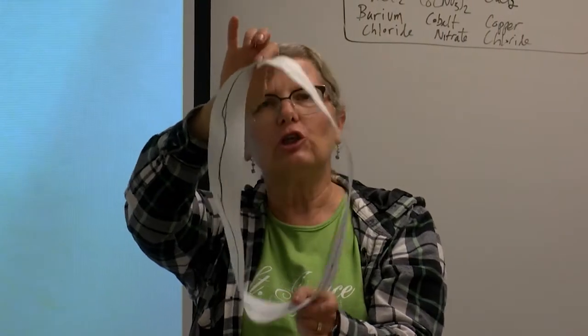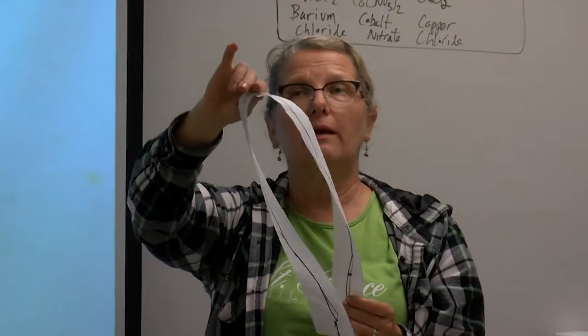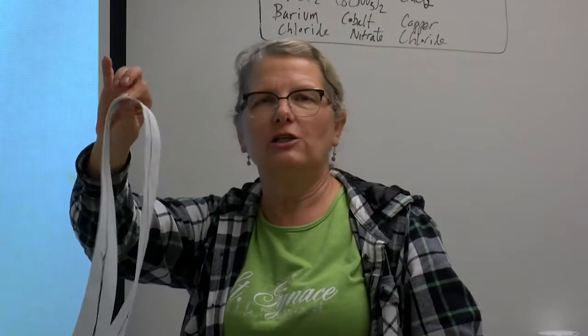This special loop was discovered by a person named Möbius. I say Möbius because it's German and that umlaut over the O. Okay, this is called a Möbius strip, and this is a very special circle.